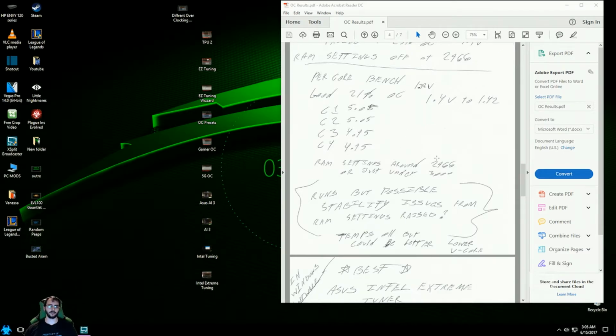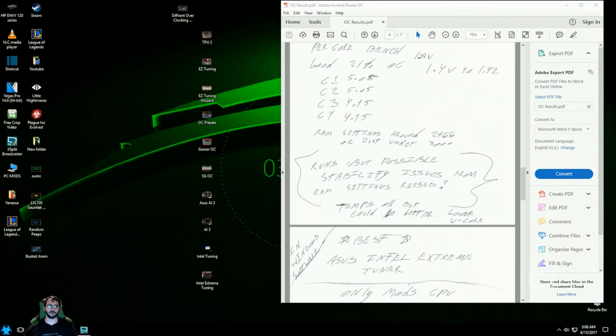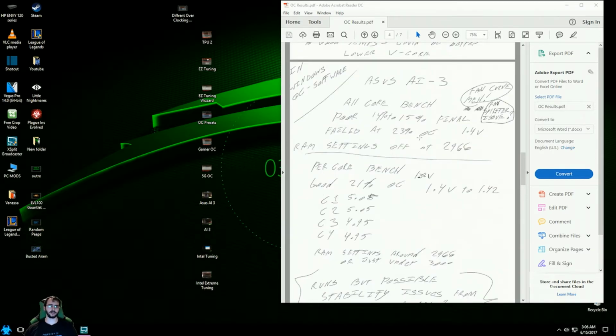And it gave me some weird RAM settings somewhere around 2966, and basically just set my RAM right under 3000 with these weird settings. So it did run, but like I post here, there's possible stability issues from the RAM settings being raised. And again, the temps were okay, but could have been better with lower vCore. So I really didn't care too much for the Asus AI 3.